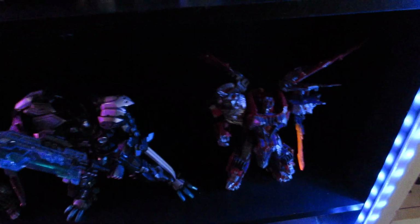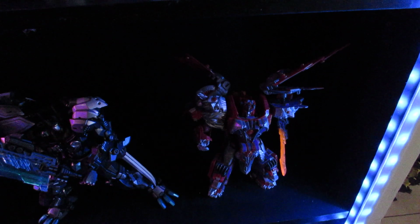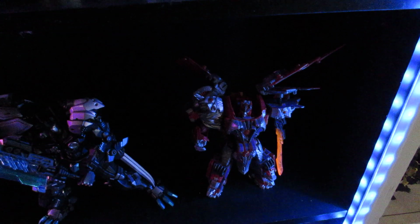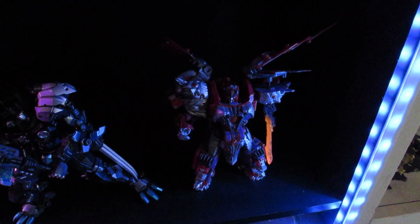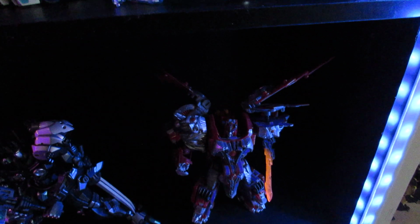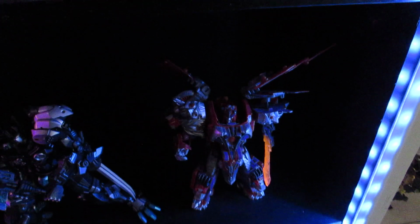And then this is Alpha Trion. I call him Alpha Iron Lion, something like that, like the Iron Lion Zion song from Bob Marley. And then I gave him the wings from Laserbeak that peg in on his back. So that works really cool to make him a winged lion, kind of like Razorclaw.